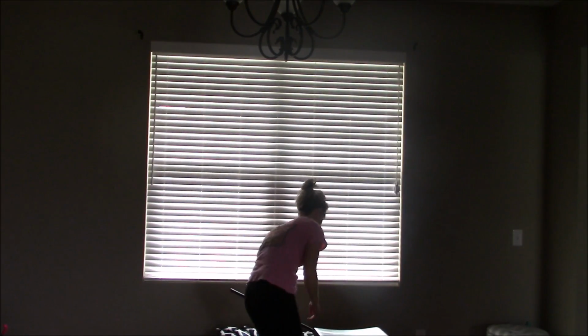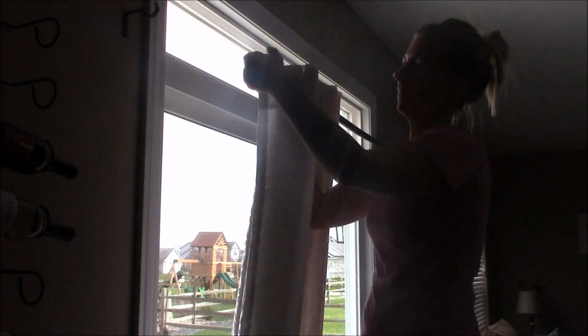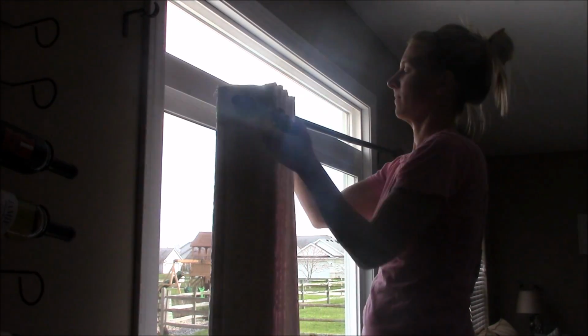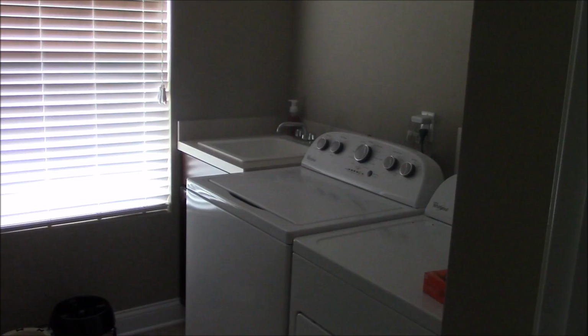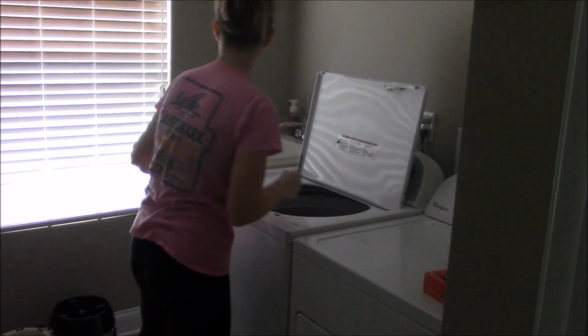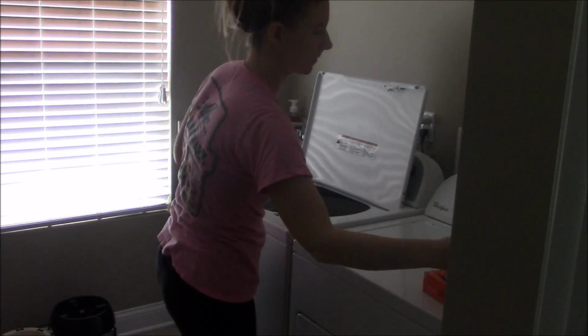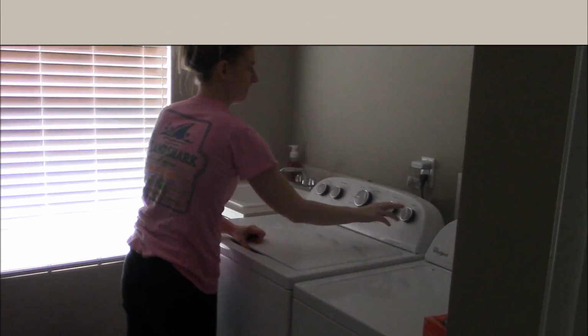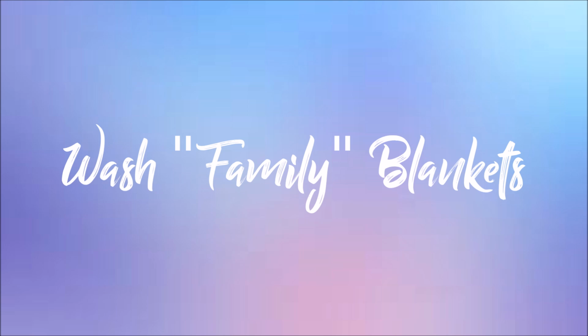The curtains that hang on my back slider door definitely need a good cleaning. This is the door that we use most often because of our dog. Our dog and cat also like to sit by this door a lot to look outside, so they rub up against them and they just get very dirty. I always feel so much better when these curtains are washed.